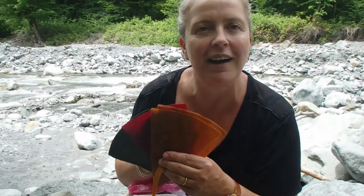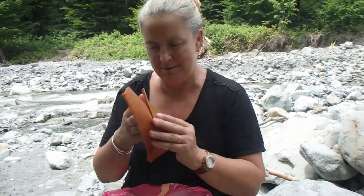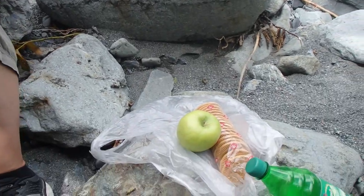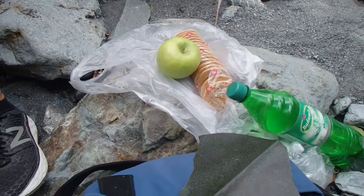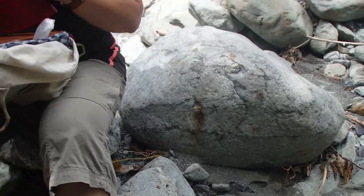Fruit thing. They come in like a circle, don't they? Yeah, they do. You see them hanging up everywhere. That's nice for a little snack. And what else have we got? We've got an apple and some biscuits and some water and some sunflower seeds. So yay, we're all set. Basically a little picnic.